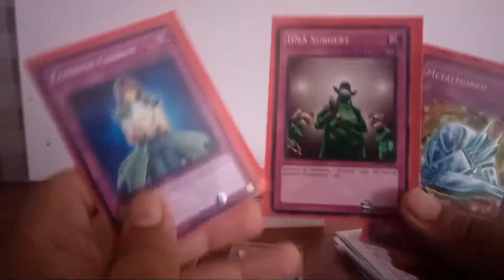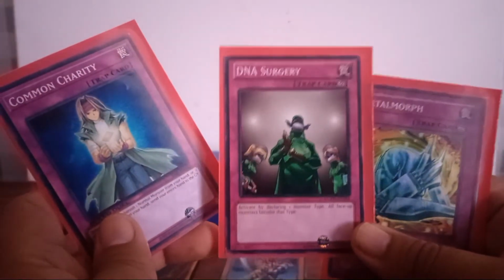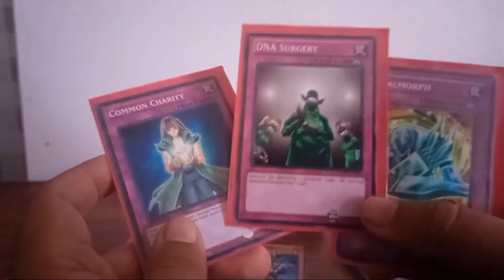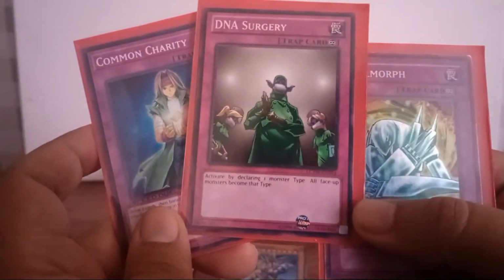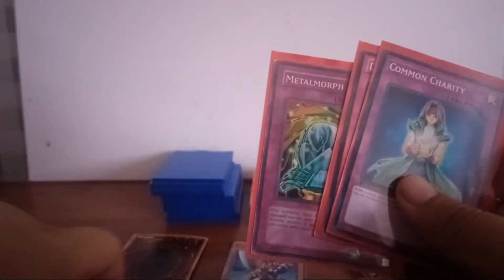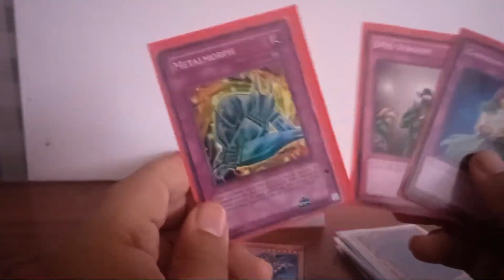And I got these. And here's the tip. The reason I put Scapegoat is to get this card, the DNA. Sacrifice one type of monster and all the monsters on the field will turn into that type. So if I discard one dragon monster, all monsters will turn into dragons. And I got that tip in the episodes of Yu-Gi-Oh! Metamorph, also a card that I had in 2009.